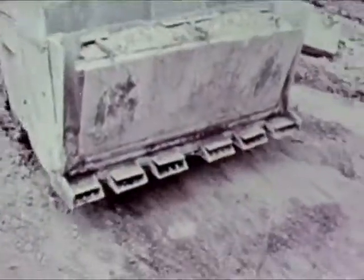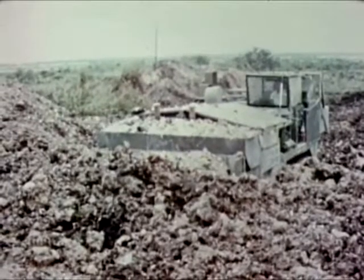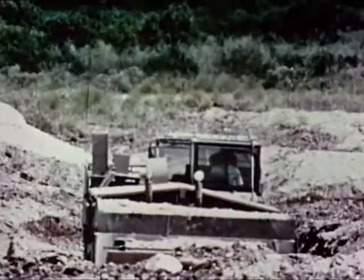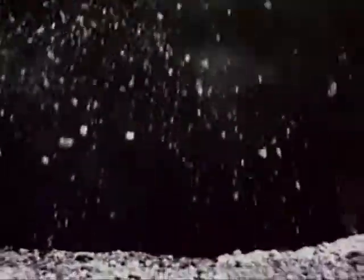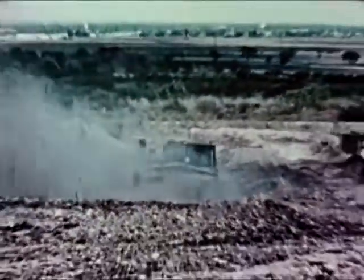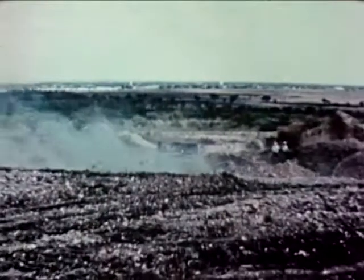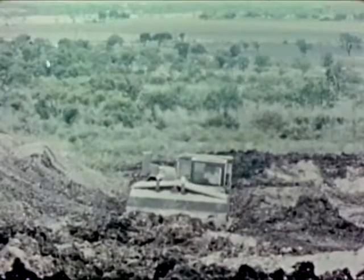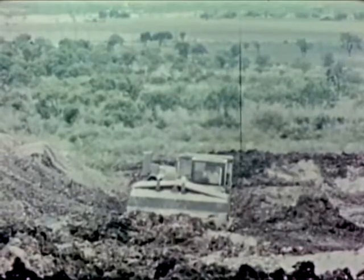Using special combustion chambers, this unit literally blasts the soil out of its way. Able to move earth 10 to 20 times faster than conventional equipment, the Red Sod is capable also of working in soils too wet or too adhesive for bulldozers. When fully developed, Red Sod is expected to save the Army a lot of time and trouble, and the U.S. taxpayer a lot of money.